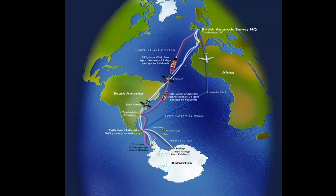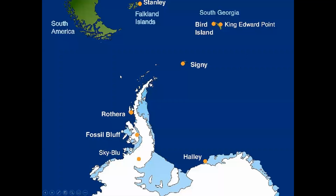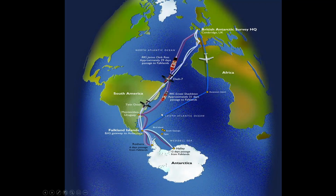So just a little bit about the logistics for getting there. The British Antarctic Survey headquarters are in Cambridge, and they have an onward office that deals with all the Antarctic logistics in the Falkland Islands. You can either spend about a month on one of the two ships sailing down from the UK, or take about a 16-hour flight. We used to fly with the military from Brize Norton to the Ascension Islands, onwards to the Falklands, or through South America.